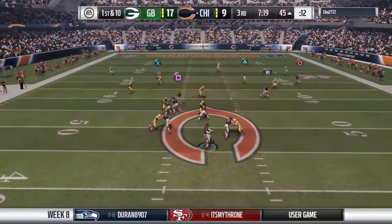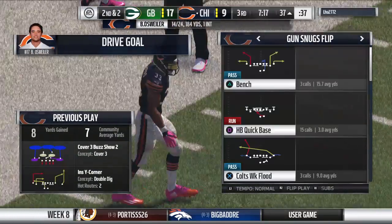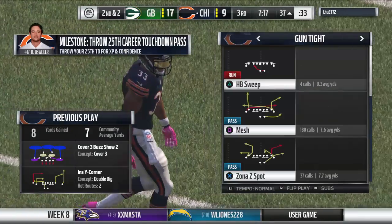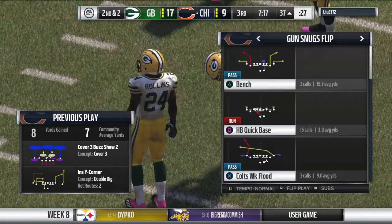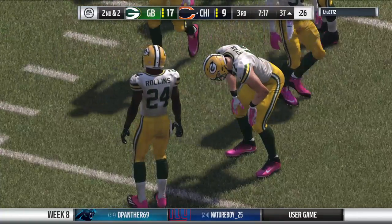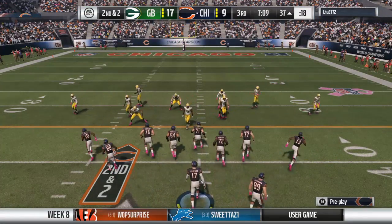First down. And they build that trust, and that's why they're able to find him in this type of situation. Dumps it into the flat to Langford. Give him 8 on the play, and it'll make it second down. So they complete the pass, and now they face a second down.